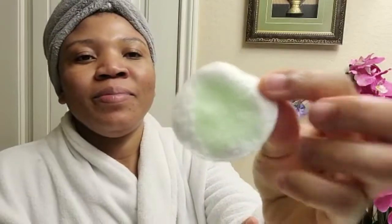Then I do this. Now put a generous amount. This is what it looks like. Then I just go ahead. So I apply this like this. Moisturizer, very important to put moisturizer on your skin. Just do this.